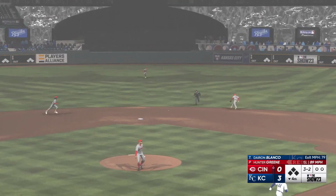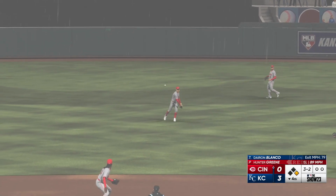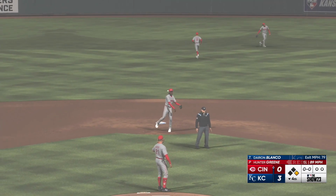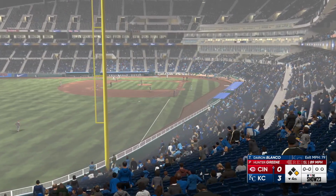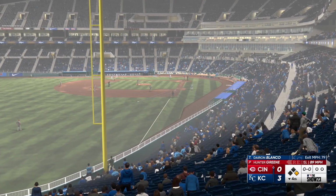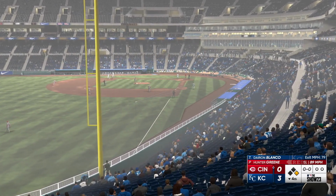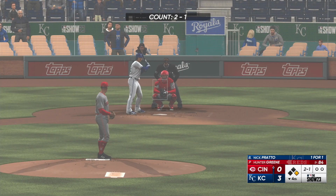Up the middle, and it finds its way through for a hit. That can be a really tough pitch to handle, a front door breaking ball, but he did a great job staying in there, keeping that front shoulder closed. He didn't spin off the ball and hook it foul, which happened so many times. And now they've got some speed on first, so we'll see if they try to get him into motion.